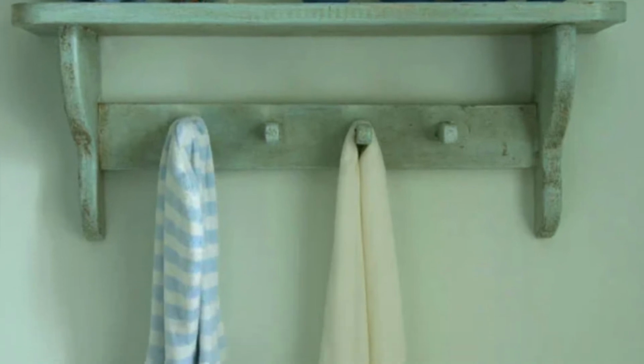Crossing the boundaries between green and blue, we have Pavilion Blue, which is a beautiful colour which was inspired by the Royal Pavilion in Brighton. For me, this colour would look beautiful in a bathroom. It's bright, vibrant, it's just beautiful.